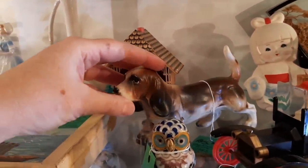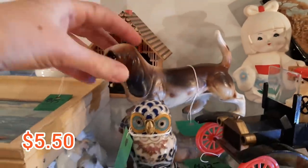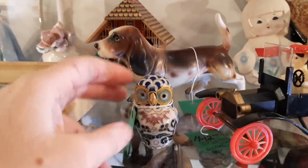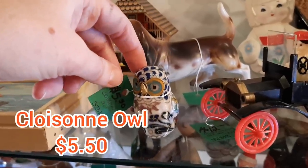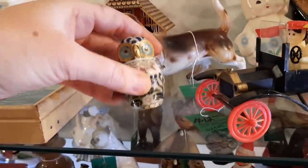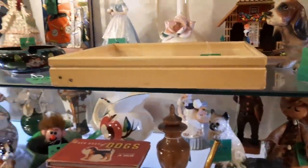The dog figurine in the back was nice, and the owl figurine in the front, I had turned it over when we had first come up to the booth, and it had holes on the bottom of it, and I think that's why I wasn't really sure. See, there's the two holes. So that's why I didn't purchase the owl.